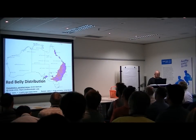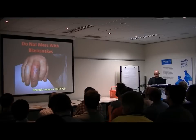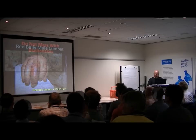That's their distribution. This is what happens when you get bitten by a black snake. They do have the most painful bite out of any snake, although they haven't caused any deaths. But that's very painful. They have a necrotic venom, which basically eats you from the inside. So you have to be careful.